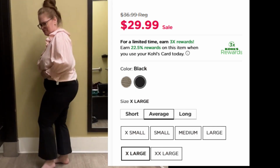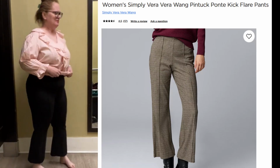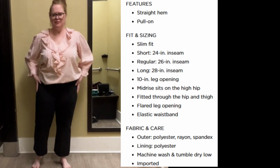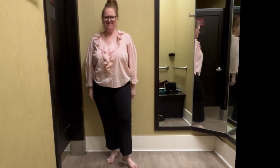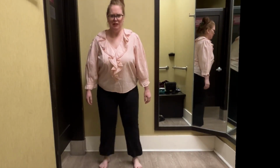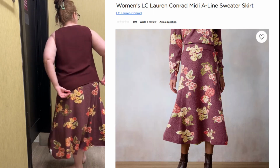So, trying on some more black pants. By the way, this one comes in other patterns, but would you be interested in seeing me try on all the black pants that I could find in an extra large at Kohl's or Target or something like that?